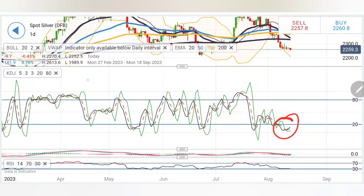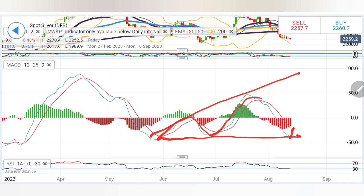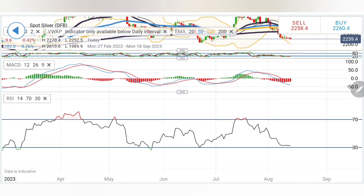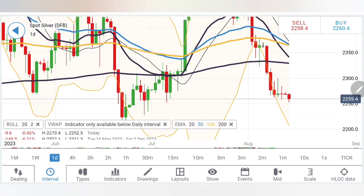And see, the stochastic is extremely oversold, hence the possibility of a recovery exists, while MACD is also trading with sharp bearishness. It has almost touched the bottom again, and we can see this is how silver has traded. First bearish wave, second bearish wave. If it crosses over here, it may lead to a good bullish momentum. RSI is flat here and near the bottom. Considering this, I will recommend you to buy here at 2270. Be cautious till 2280 and $23 levels. Anything above 23 is a bonus for 2320, 2350 levels. Else the possibility of a reversal is also equally strong till it respects 2350 levels.